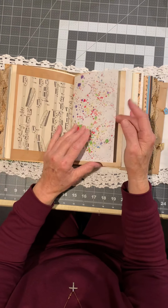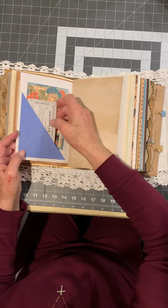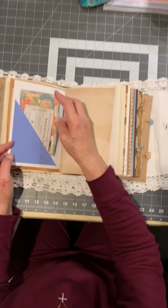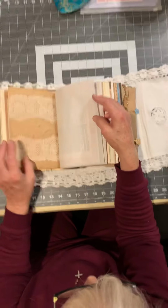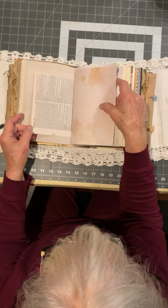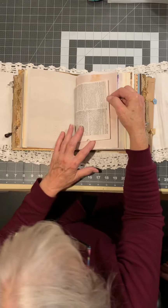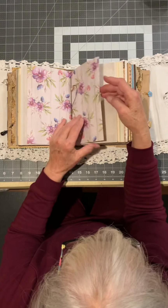Vintage music paper. This is Charlotte's paper. Railroad ticket. I thought that was appropriate to go from New York to New York, or you take a train to go to the play. This is, I don't know, well, this is a dictionary page. It has something to do with the theater, but I don't know what yet.